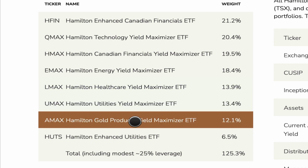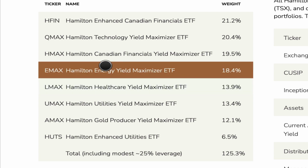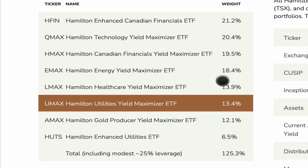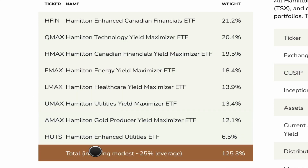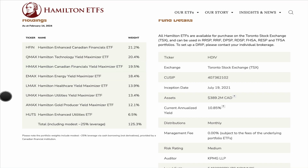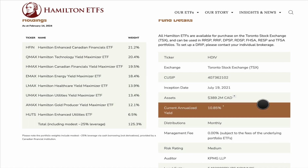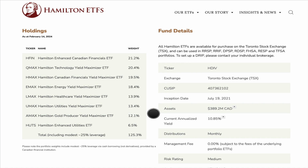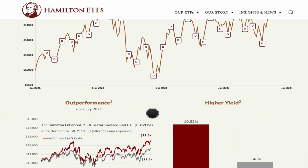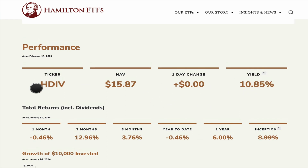For example, if we look at healthcare, it's huge, right? Most are US companies, and of course, QMAX technology is 20%. That's huge. So all in all, this really doesn't matter. What matters is performance, and you get the dividend, and you don't have to worry too much about the tax implications, because everything is going to be included in your MER, management expense ratio. So for people who want broader diversification in an ETF that does well in terms of performance and has a greater yield, this is the perfect choice for you.